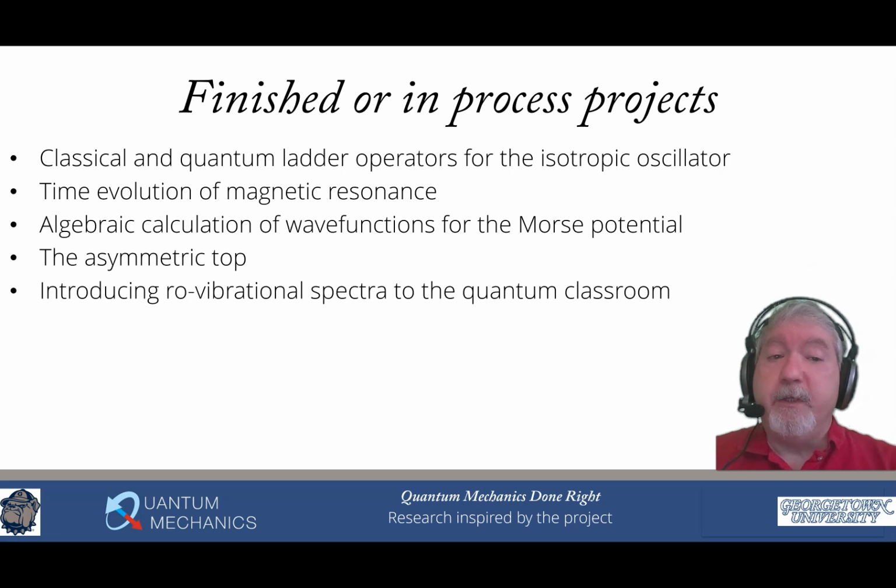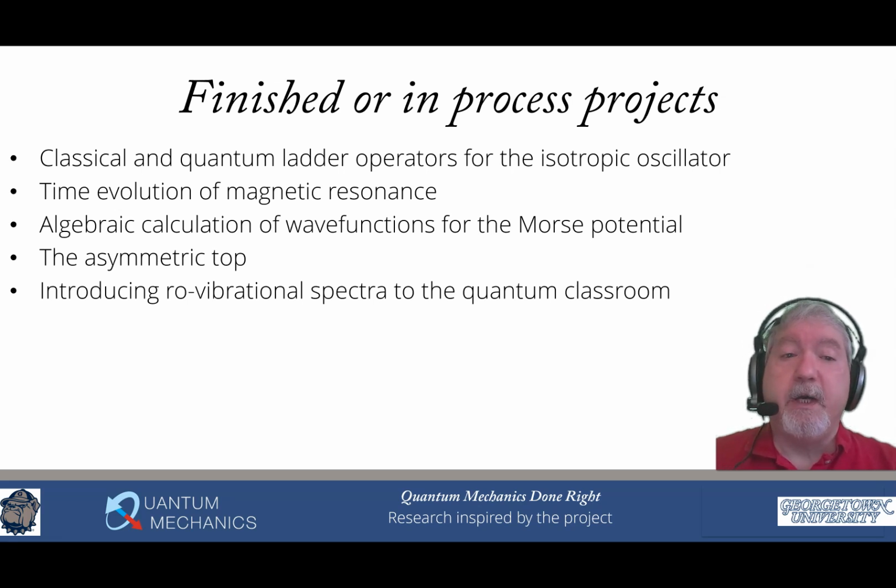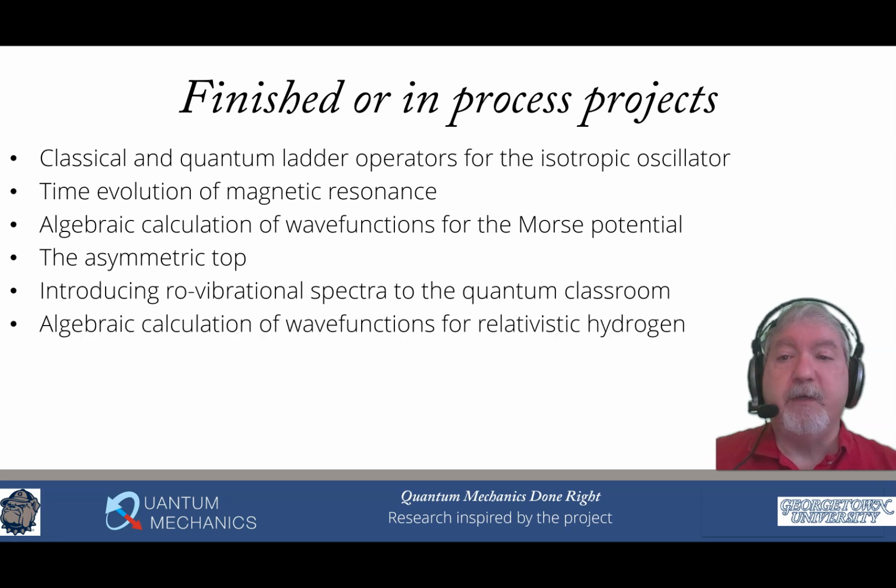Then we have a paper that we're currently working on that shows why in physics classes we should teach rovibrational spectroscopy. It's a really wonderful problem, and when you work with it with operators, you can use the operators to get selection rules and other things like that. It's a really nice way of applying the quantum mechanics that you learn to experimental systems and being able to analyze experimental results by using the theory that's already been developed.